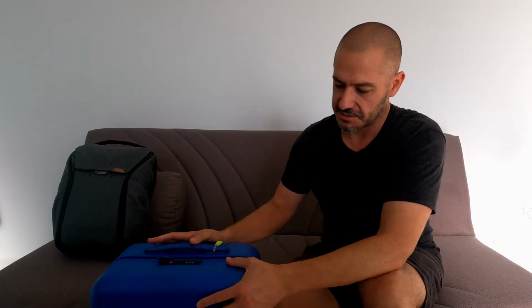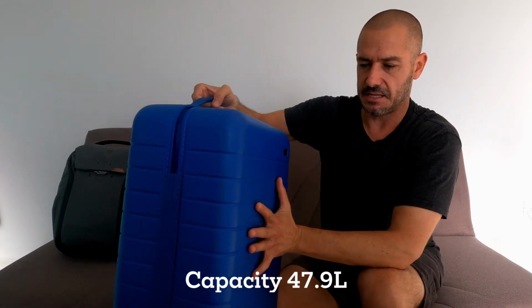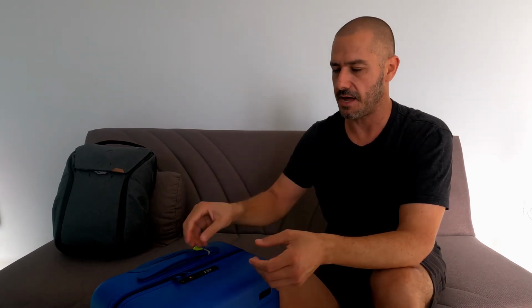But the shell itself, when you have this thing packed up, and this bigger version carries, I think it's a little bit under 50 liters is what they have it categorized as. The hard shell keeps everything nice and compact, and that's one of the ways where you can get a lot of stuff into this bag. Now, it will give a little bulge here if you're not really careful about how you're packing it. That's been something that was pretty nice for me early on.